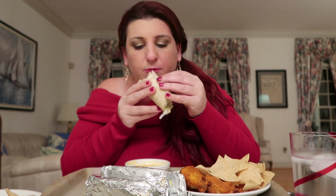They do put spices on the steak from the tacos, and it's a little spicy, but it's still really, really good.